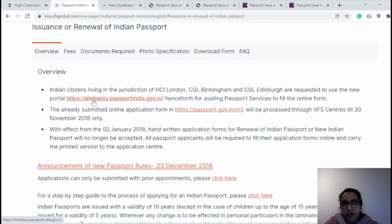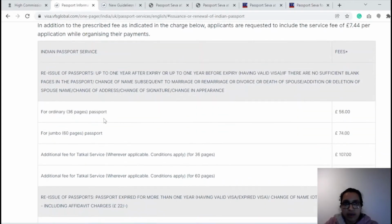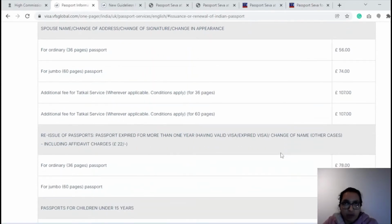The place where we apply for a passport is passportindia.gov.in, the link is given here, and we'll go to the fees. This is for a normal ordinary passport, and this is the one that I've taken. It's a reissue of the passport up to 1 year after expiry, or up to 1 year before expiry. So I still have 6 months. This would come up to £56, and Tatkal would come up to 107. I've taken the normal route.